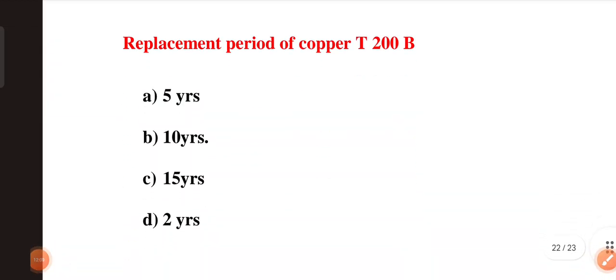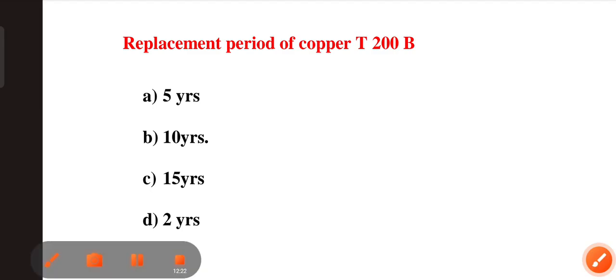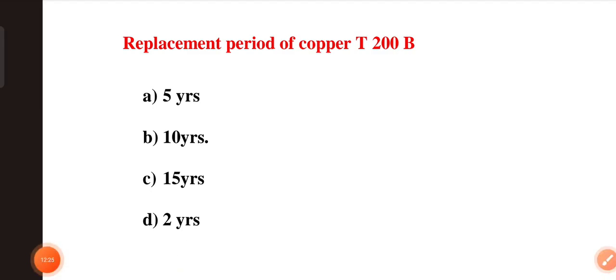The next one is the replacement period of Copper T 200B. The options are 5 years, 10 years, 15 years, and 2 years. The right one is 10 years. Sorry for the pause. So the replacement will take place every 10 years for Copper T 200B.